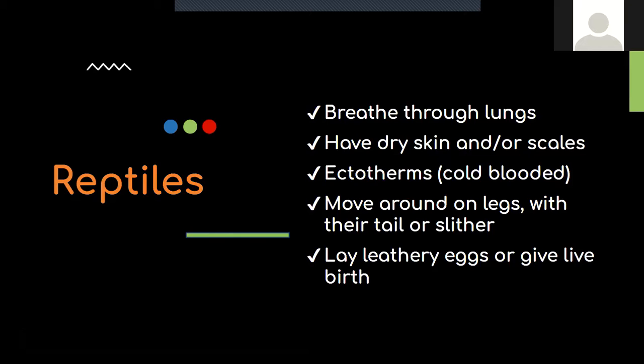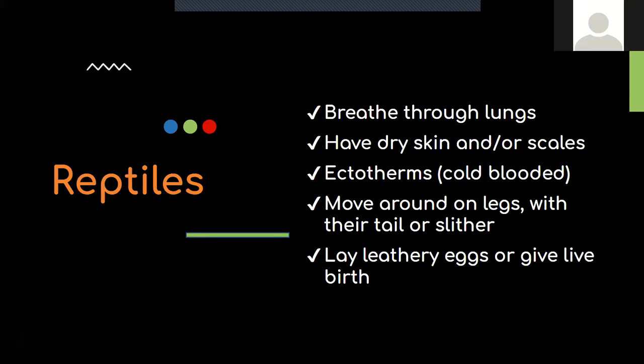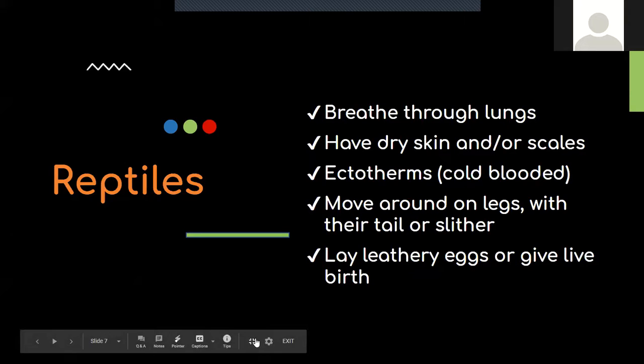They're going to move around with legs or their tail, and some slither, and they lay some leather eggs, some have more hard eggs, kind of like chicken eggs, or some do give live birth. So there are some snake species that lay eggs. There are other snake species that give live birth. It's dependent on the animal, like the species. It's not dependent on what type of animal it is.